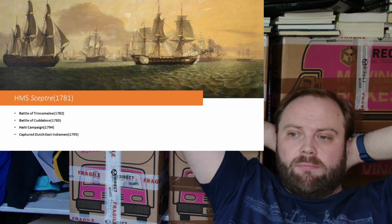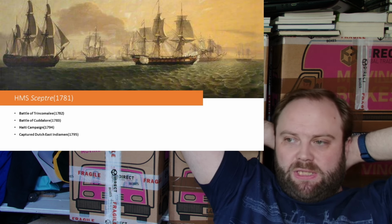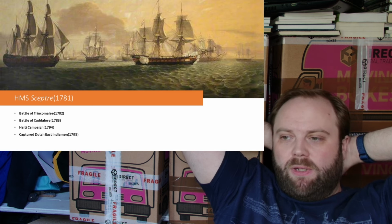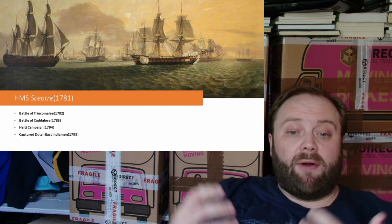And, well, HMS Scepter is sent to escort a British East India Company convoy around the Cape of Good Hope and to India and China. And she's also carrying mail. That's a normal thing, you have them carrying the mail.